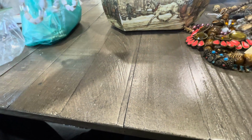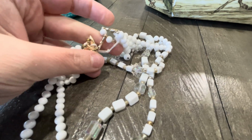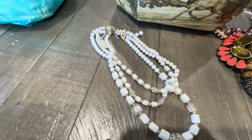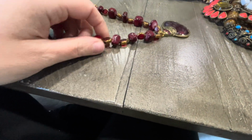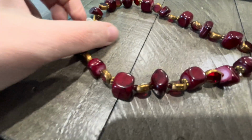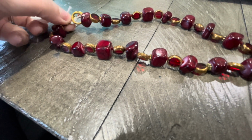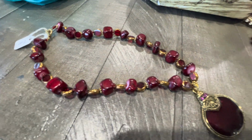And then this vintage necklace was $2, and here's the clasps at the end, but it's a 3-strand necklace. This one feels like quality, like it is hefty. There's no brand there, I don't think. I have to research it more. It was $3.50 for this one, but it feels real nice.